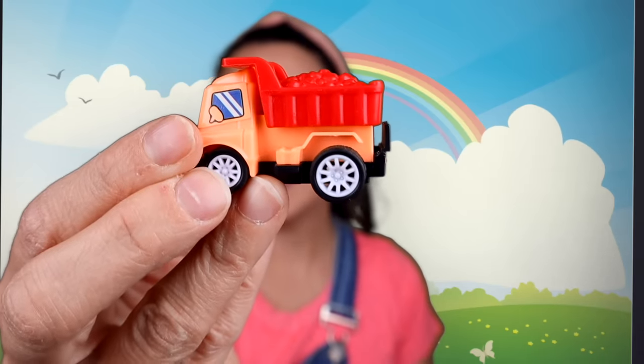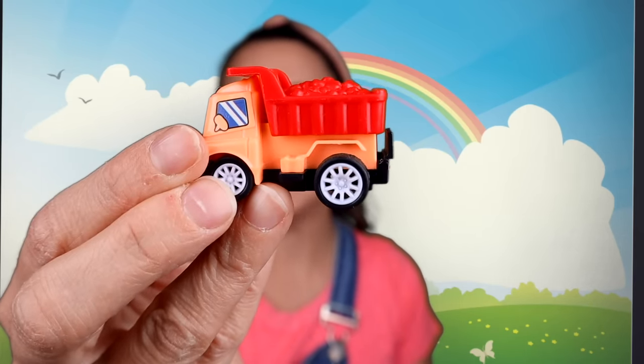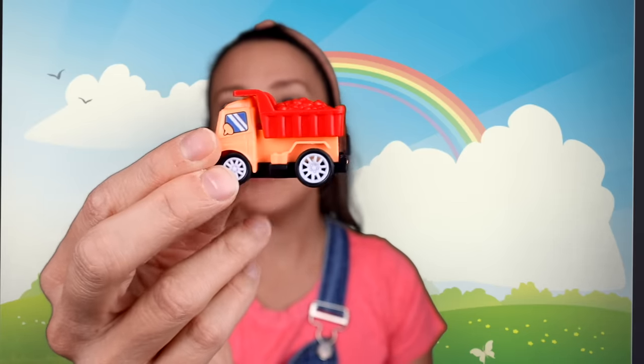Let's try this egg. Say open. Open. Oh, is this a pet? No, so silly. It's a truck. A dump truck. Vroom, vroom, vroom, beep, beep.